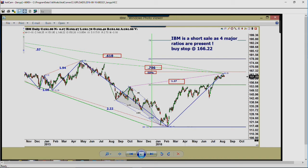But anyway, those are the 2 that look the most bearish of all the ones that I'm looking at. Well, there's a lot of them that look bearish, but the ones that look the easiest to me from a pattern standpoint are Microsoft and Big Blue, IBM. So that's the main thing.